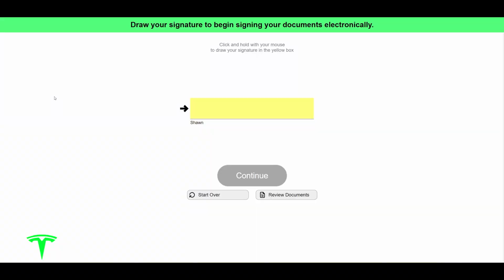All right, so the ease of this process just continues here. Tyler sent over 2 documents for me to e-sign. And before we e-sign them, of course, we want to review them.